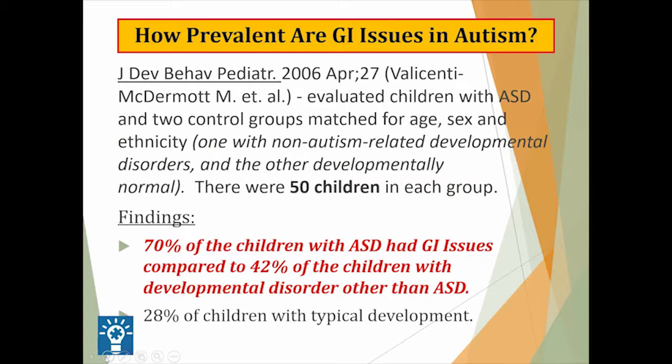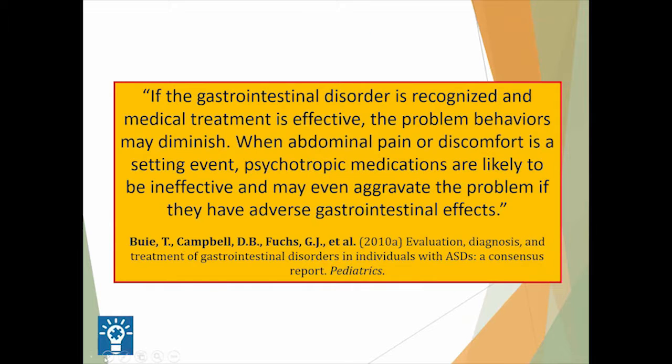Well, there have been many studies that have looked at the prevalence of GI issues in autism. This was one over 10 years ago now, where they looked at 50 children in each group, a group that were neurotypical, some who were developmentally delayed, and some who were autistic, and found that the neurotypical kids had some GI problems, about 28%, but the autistic kids had much, much higher problems of GI issues and worsening problems with regards to behavior.